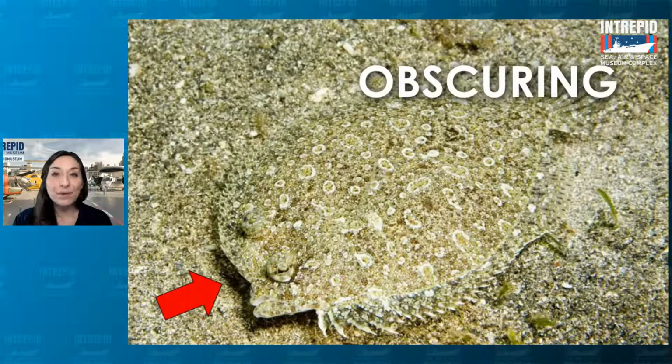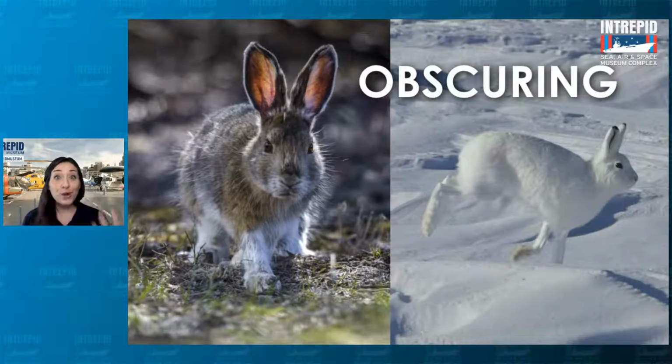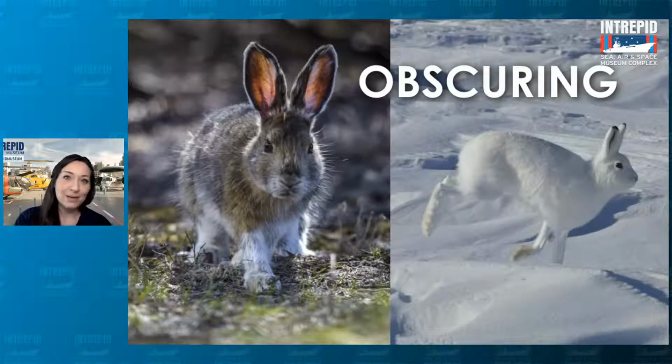Now, another example of this that we can see in nature is the snowshoe hare. During the warmer months, it has a brown coat of fur to help to blend in with its woody and grassy surroundings. But then once the snow starts to fall and it gets a little bit colder up there in the Arctic, its fur actually turns white so it can blend in with all of that snow and its surroundings. So it's a really great example of adaptation here, and of course, obscuring camouflage. So that is the first one.